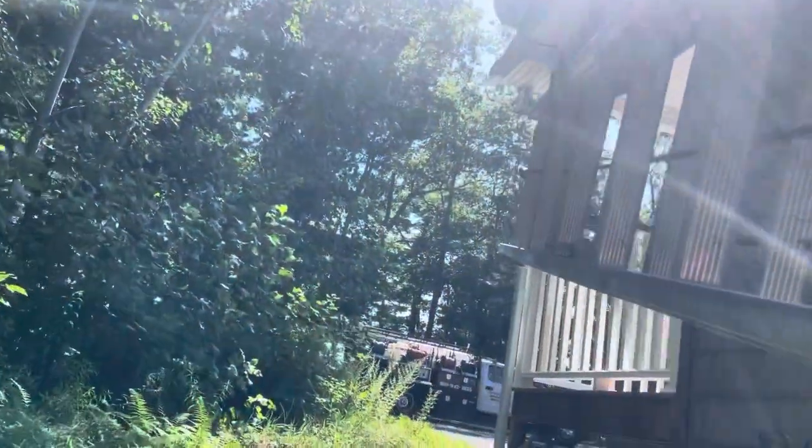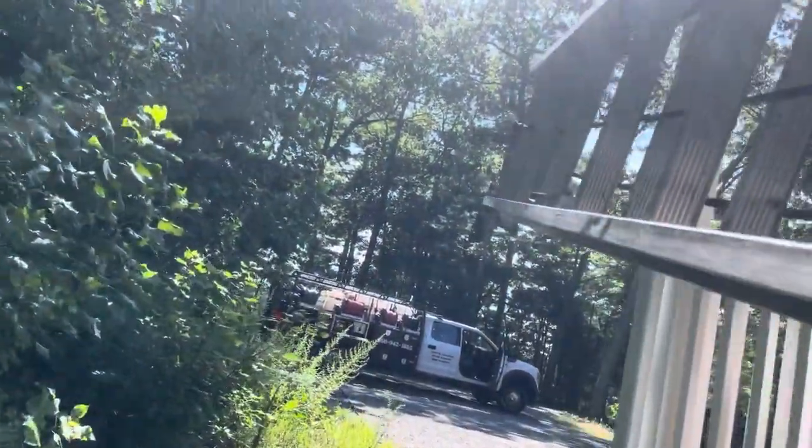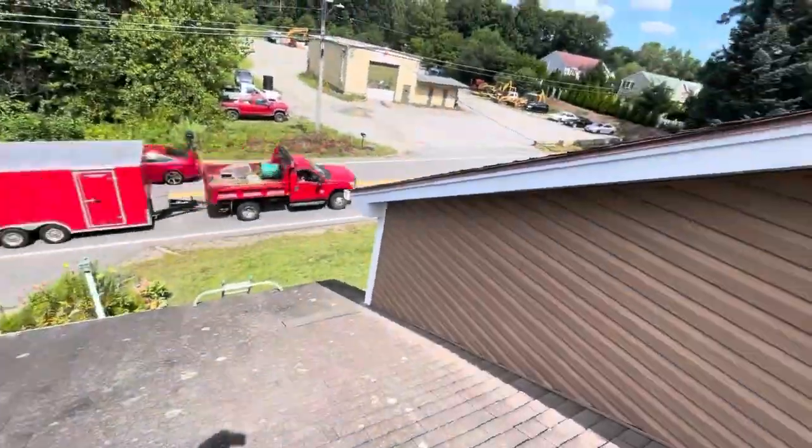It's all about finding that balance point. Big fun. Oof. This is your cardiac rehab right here. Oof. All right, I'm out here on the roof on my next project.